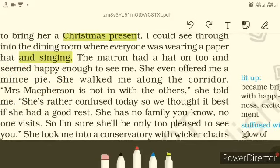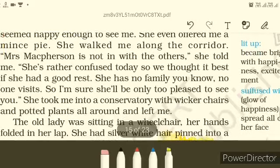She walked me along the corridor. Mrs. Macpherson is not with the others, she told me. She is rather confused today, so we thought it best if she had a good rest. She has no family, no one visits. So I'm sure she'll be only too pleased to see you.